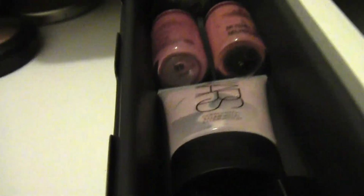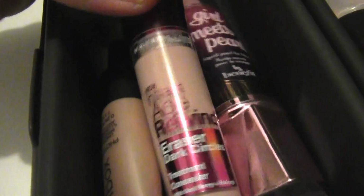So this one sits on this side. I'm going to have to move a few of these things out of the way. There we go. That one sits there. Then in the next one, I have highlighters. So Girl Meets Pearl, Instant Age Rewind by Maybelline in the brightening powder one.